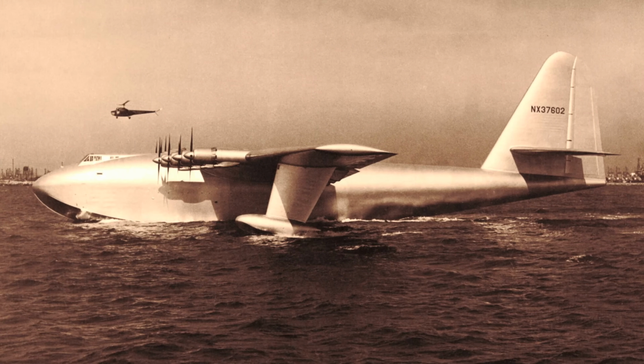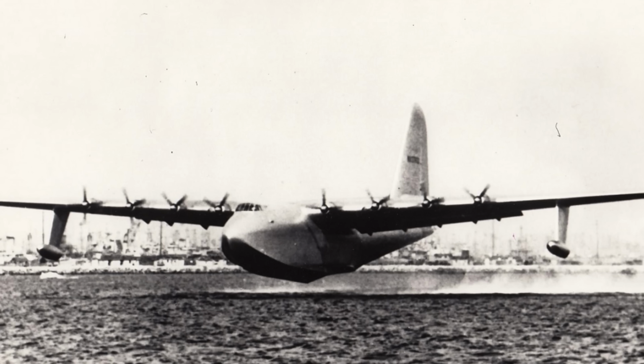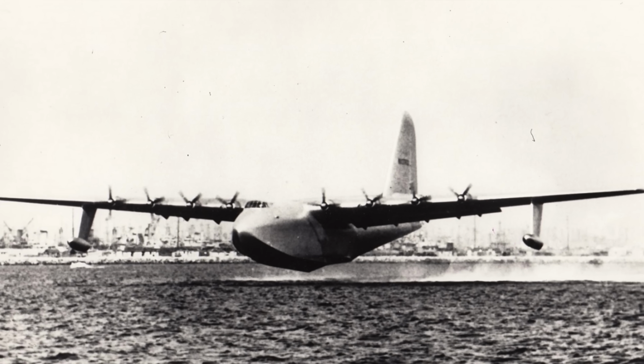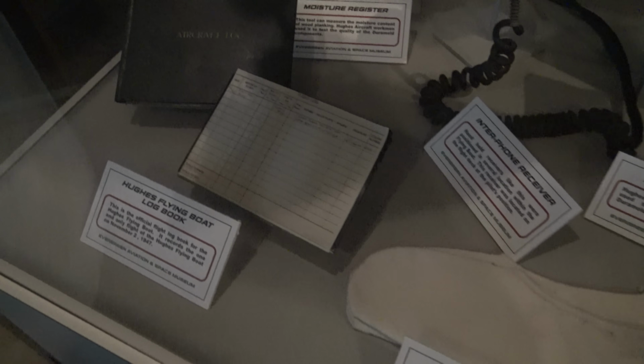After picking up some speed, it lifted off the water for around 26 seconds at 70 feet, for around 1 mile. Senators were grilling him about the potential waste of money, so this proved that the aircraft could at least fly, and here's footage of its logbook recording the moment.